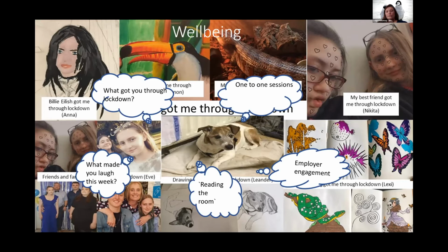The break was not maths-related at all. It was a Disney Kahoot. A question such as, what's getting you through lockdown? What made you laugh out loud this week? What are we all having to eat tonight? Who wants to show us their pet? Anything to get them talking, engaging, laughing, and coming together as a group.